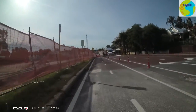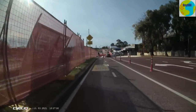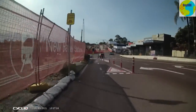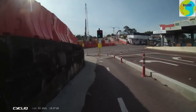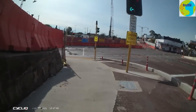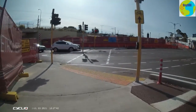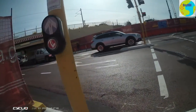Again, no maps along here telling me what to do, but it didn't really matter because when I got down to the set of lights, it was pretty clear what to do. I could see there was a no cyclist sign off on the right hand side, and there was other signage telling cyclists to cross the road here and turn left. So look, that's all good. No issues with this little section through here. Only took a few seconds to work out what to do.